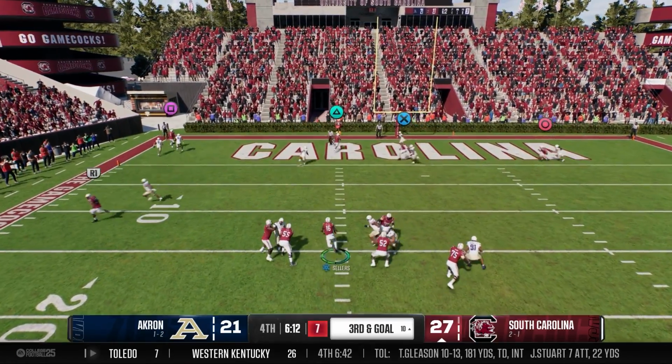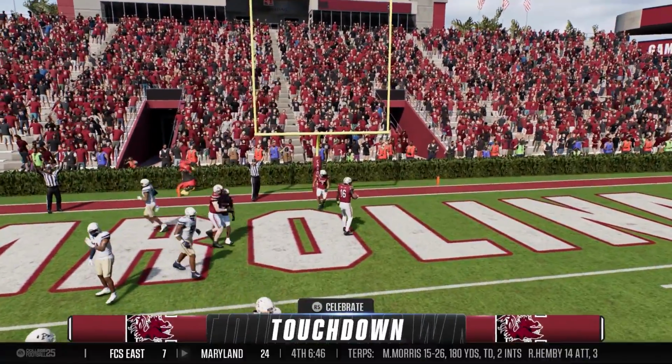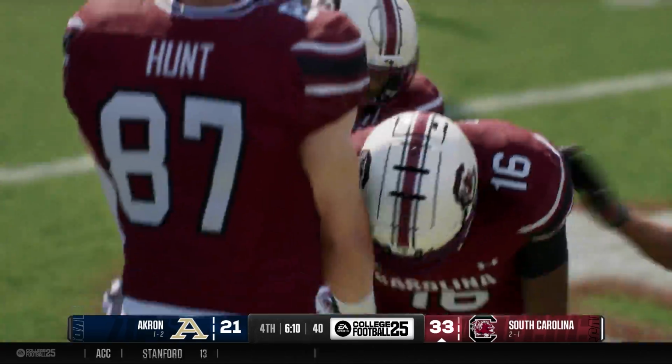Here comes a 4-man rush. Sellers steps up. He's going to run it himself, but he's going to find the end zone. Touchdown, Gamecocks. Lanorris Sellers, 2nd one on the ground, 4th total for him today. He is having a sensational game.